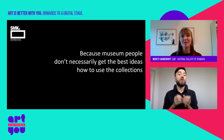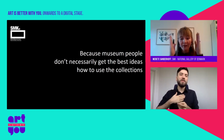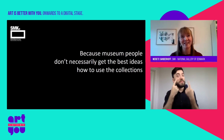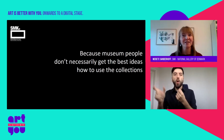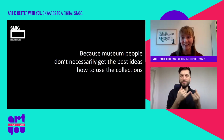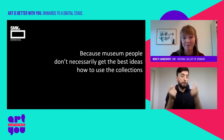The reasoning behind that is that we realize that museum people don't necessarily get the best ideas for how to use the collections. We have a certain tunnel view due to our education, our training as art historians, in what to look for in artworks. But other people with other approaches and other backgrounds get some great ideas that we wouldn't get ourselves. And we love to be surprised by what our audiences do with our collection.